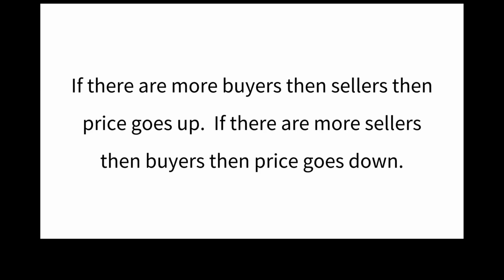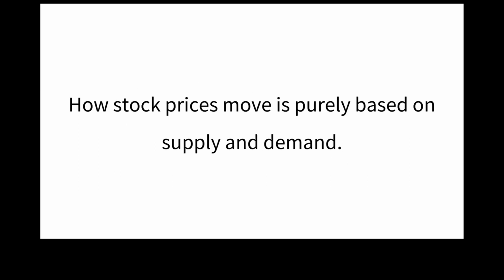So let's talk about how stock prices move. It's purely based on supply and demand, but we do have both futures and Forex feeds available within the Wiz. So it's an all market program.